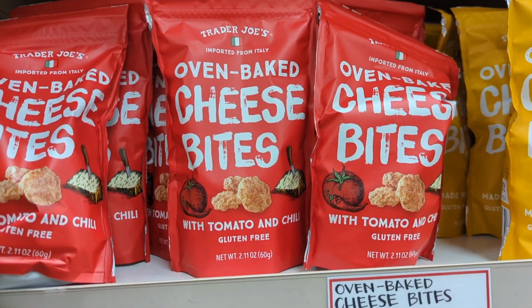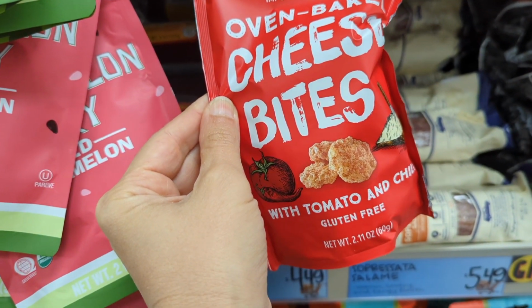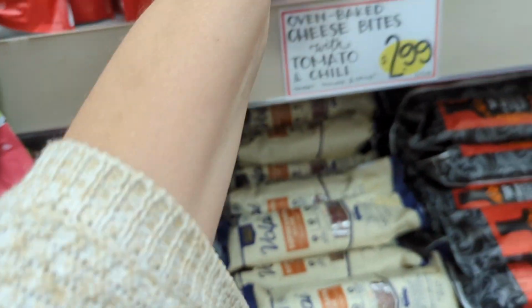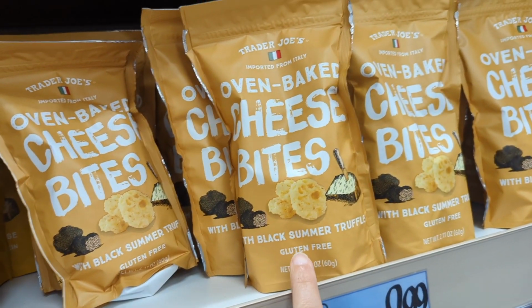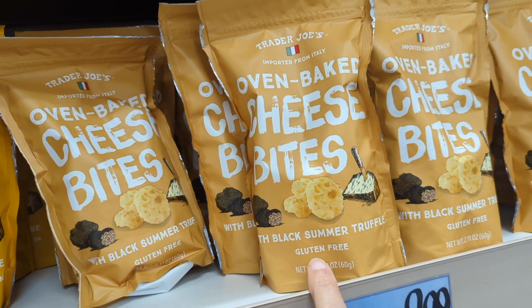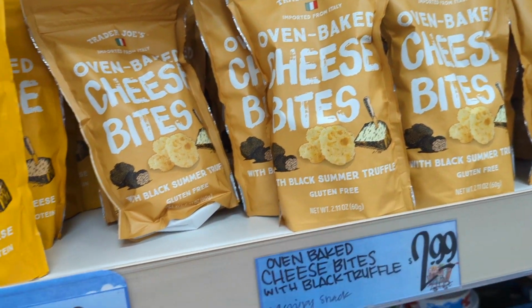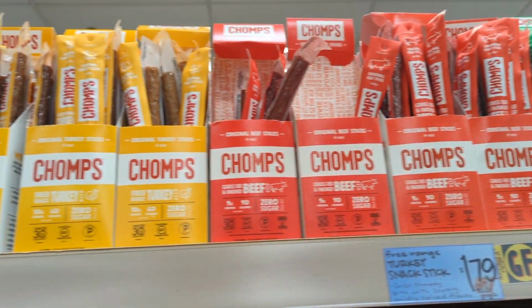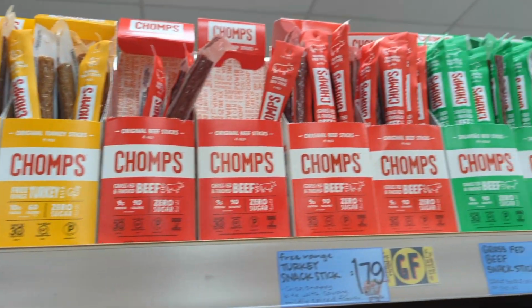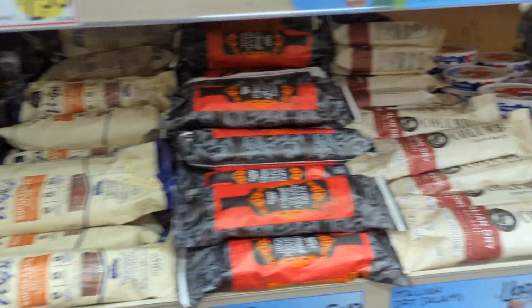They have a lot of different cheese bites, and this is a new flavor that I haven't seen before. Tomato and chili, that looks good. And then they have just the cheddar, and then they have the summer truffle. These ones were pretty good, but the truffle flavor was a little too intense for me, so it was just okay. Then, of course, they have all of the chomps in the different varieties, and other various summer sausages.